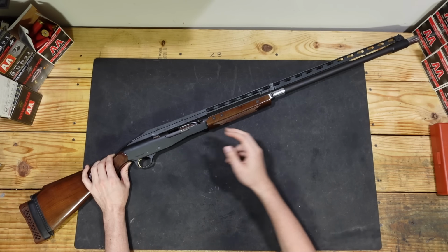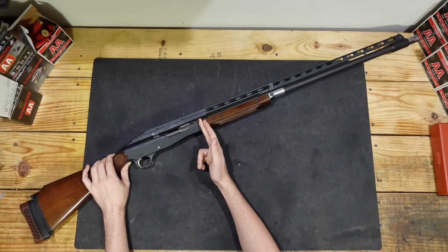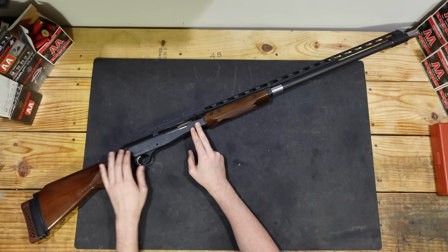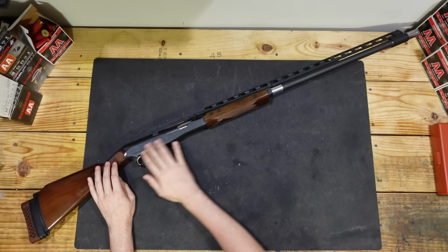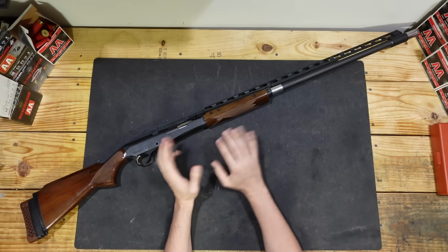But once we get back to the receiver area, again, we have that rear section of the rib, we have our bolt handle. Currently the system is decocked, so the tension in that inner receiver drive spring is currently let off. Right before we take the gun apart, we'll go over how exactly that system works.